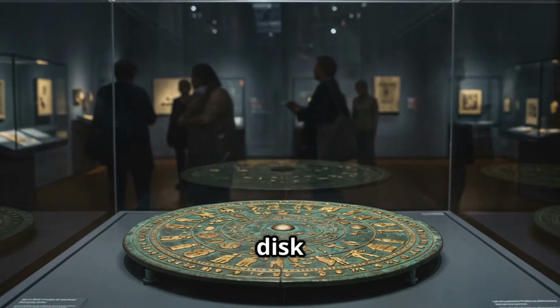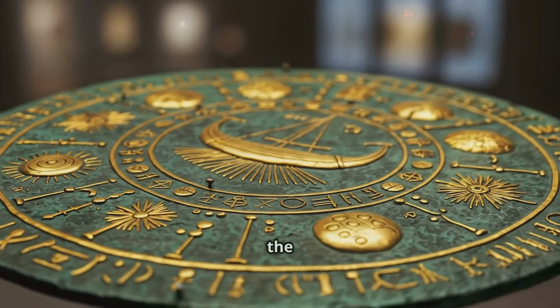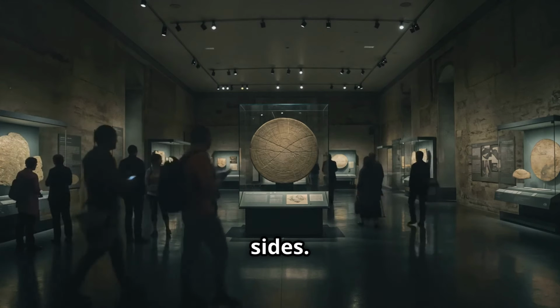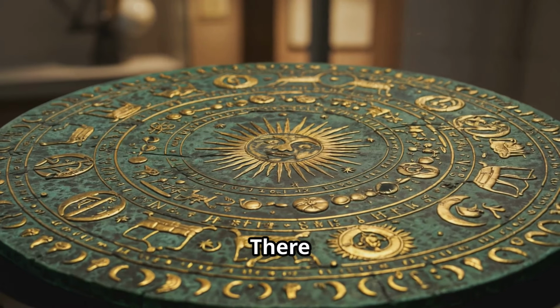The Nebra disk is the latest and greatest example of this theater understanding of numbers. The Nebra disk has a boat, the sun, moon, the Pleiades, and 2 gold leafs on the sides. They seem to be equivalent to the angles between the solstices. The Nebra sky disk dates to about 1600 BC.